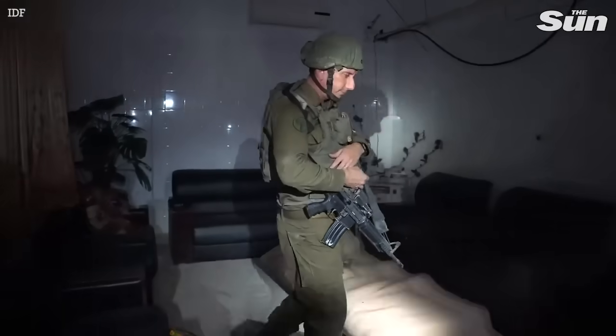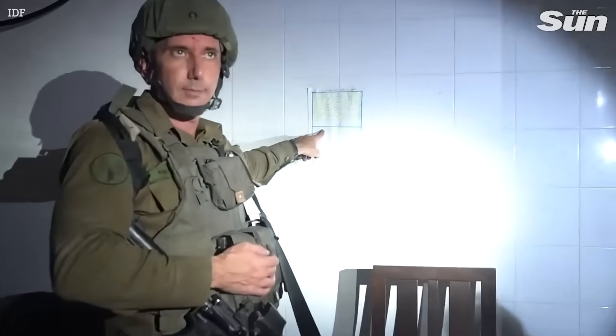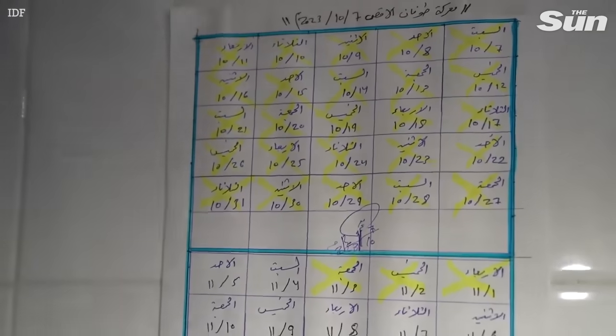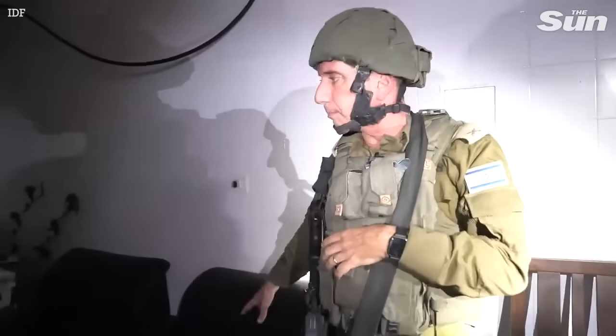In this room, there is a list. This list, in Arabic, this list says, we are in an operation. The operation against Israel started in the 7th of October. This is a guardian list where every terrorist writes his name and every terrorist has his own shift guarding the people that were here.